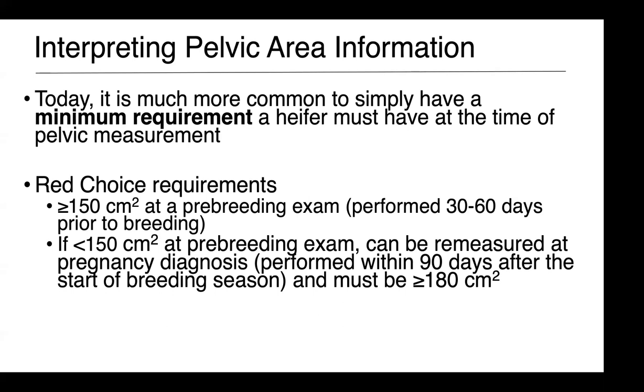But it is a good screening tool to have a minimum requirement and then cull heifers that don't meet that minimum. So what should that minimum be? It will vary a little bit, and there are some genetics that put on a lot of growth during pregnancy. I realize that. The Red Choice requirements are greater than or equal to 150 square centimeters at a pre-breeding exam performed 30 to 60 days prior to breeding.